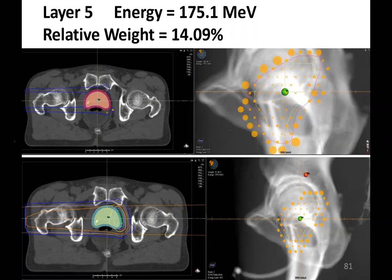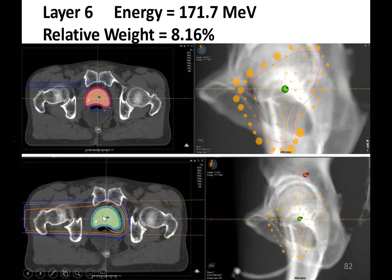Now layer five, changing the energy and weighting, because I need to put more weight on it because I need to cover more of the tumor. So layer six, individual layer, is where it is putting the dose, right? But if it is a composite one, it is covering more tumor.